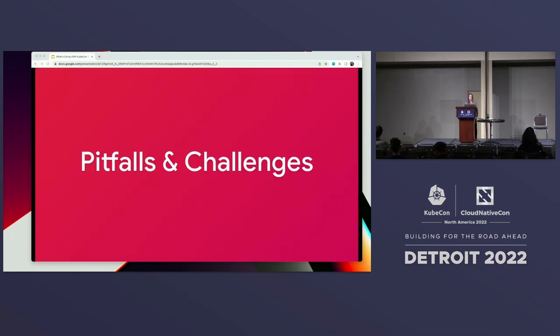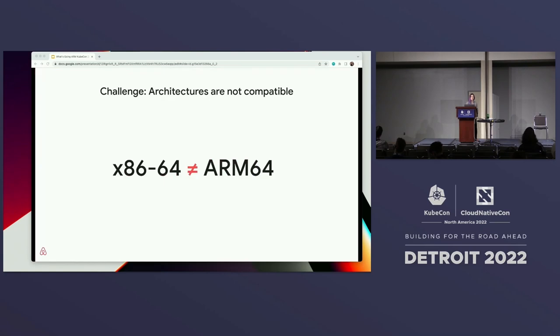However, there are pitfalls and challenges with ARM. Firstly, the architecture you're using and developing for historically is x86-64, which is not compatible with ARM64. In the past, you may have switched between AMD and Intel instances, for example, but that's less challenging because the instruction set is pretty much the same.